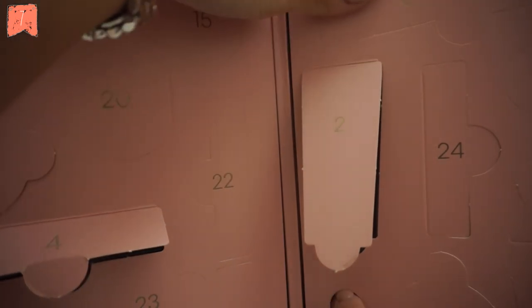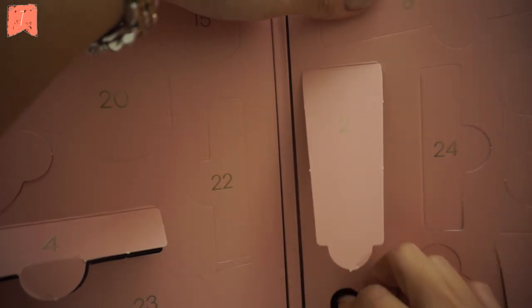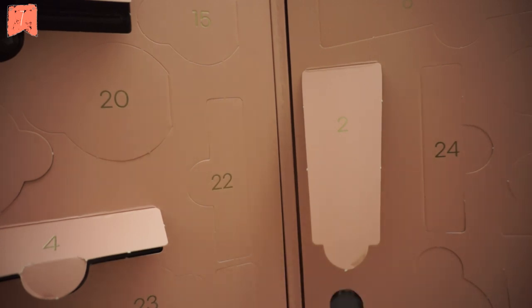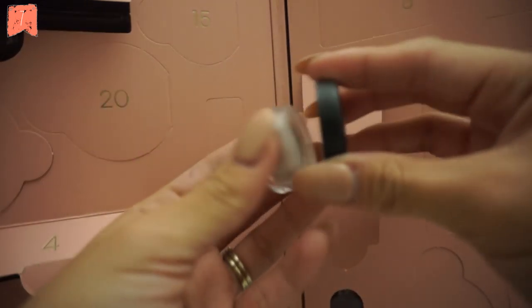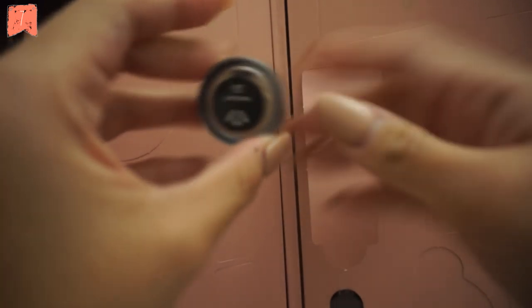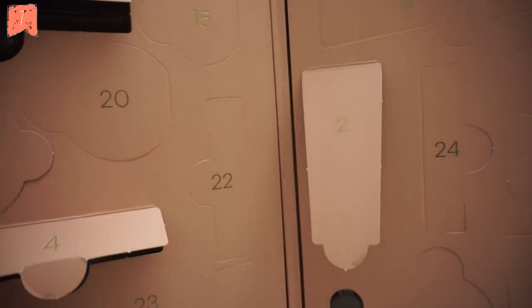And number 6 is down here. You can kind of see my finger. Okay, let's see. What is this? Ooh, it's like a little pot. Bebe. Okay, so this is, what is this? Eyeshadow, eye color. Is it loose pigment? Oh, it's loose pigment. I'm not a big fan of loose pigment, not gonna lie. So I might just toss this or give it to someone. They just get everywhere. So that's that.